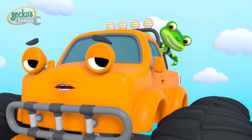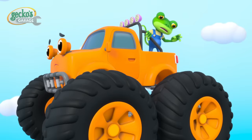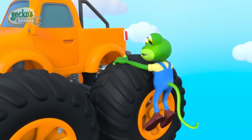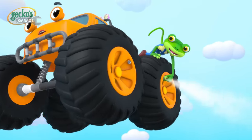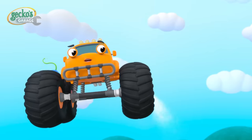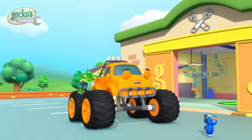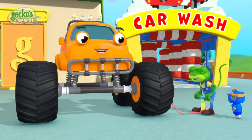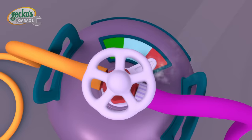Max, if I let some air out of the tyres, we'll go whooshing along like a balloon. That's it, Max. Aim for the garage. There you go, Max. Good as new. I'll show that gecko once my advertising balloon is ready.